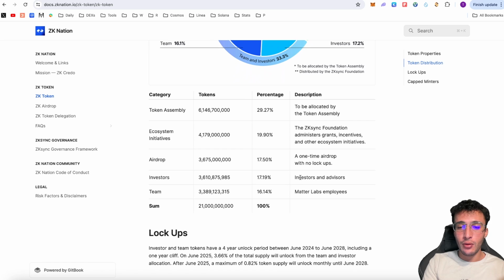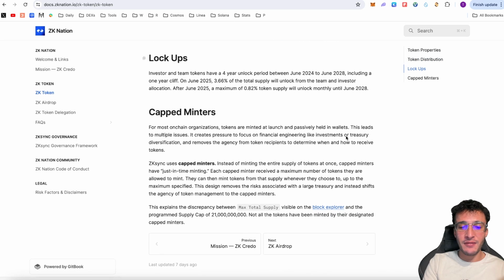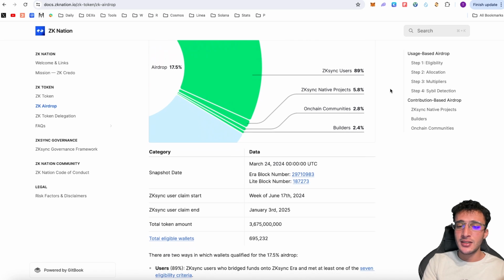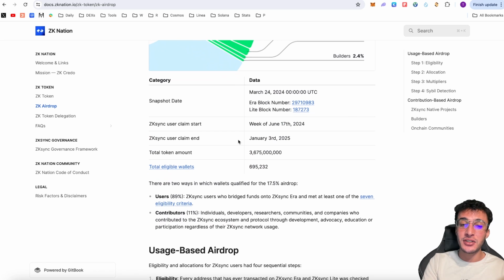So Matter Labs and employees, investors and advisors, a one-time airdrop with no lockups. So you can see everything down below with the ZK airdrop, which we're going to further understand. And obviously down here, it says that certain jurisdictions were blocked from the ZK airdrop. It tells you the snapshot date, the user claim start date, and claim end date. So we have until January 3rd of 2025 next year to claim your zkSync token airdrop. If you don't claim it, then it is gone forever.